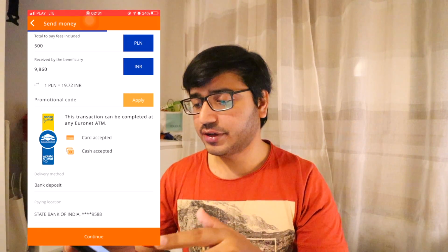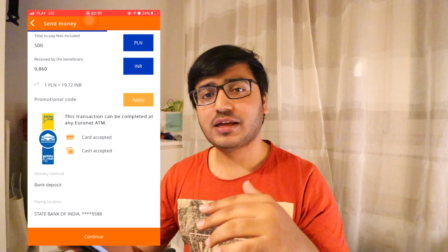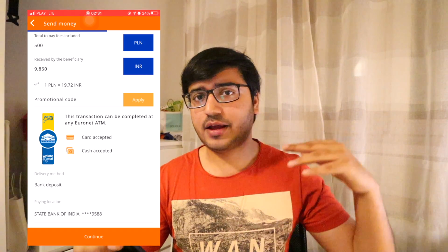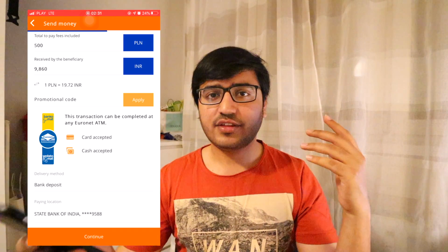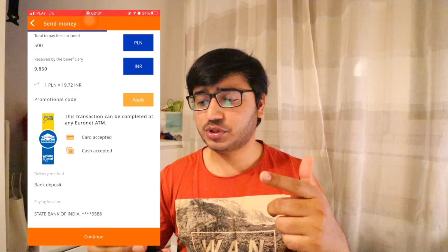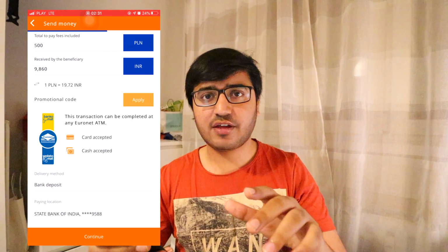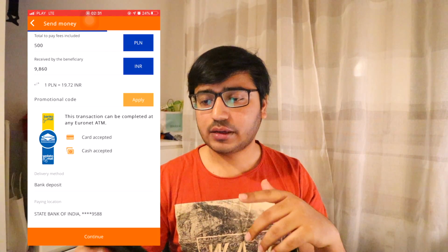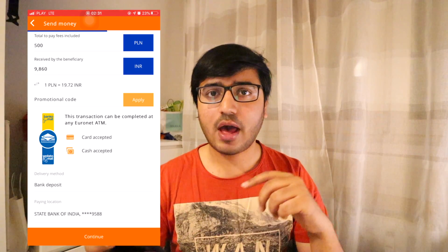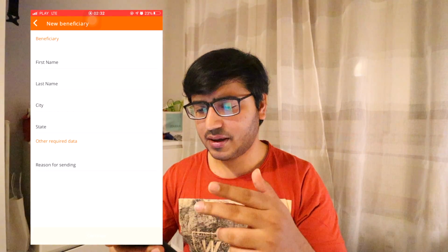You can see here it's written that this transaction can be completed at any of the Euronet ATMs. So you can do this transaction by card or with cash. Both are accepted at any of the Euronet ATMs. In case you are using this app in any of the other countries, I think it will show you some different options. Basically it will show you that you can go to your nearest agent or any of the banks, and complete the transaction at the agent's place. So here I have the Euronet ATM because right now I'm in Poland, and here they are asking me the beneficiary name and basically the details.